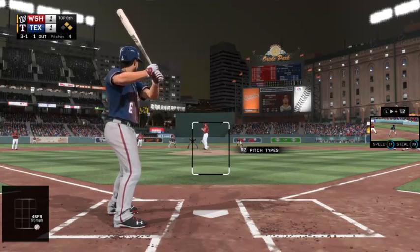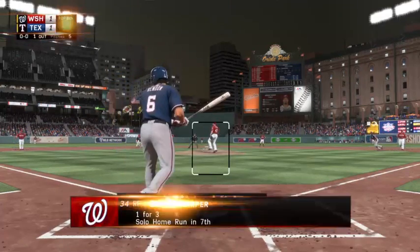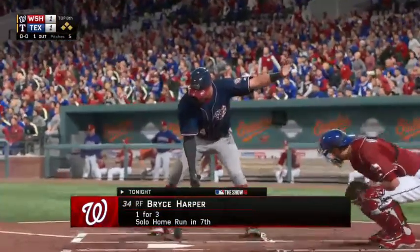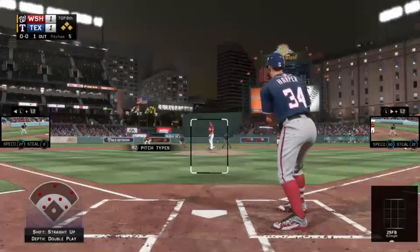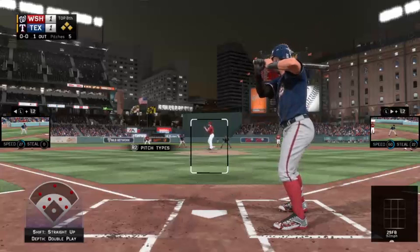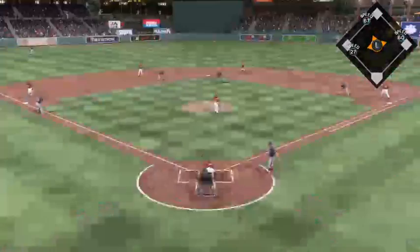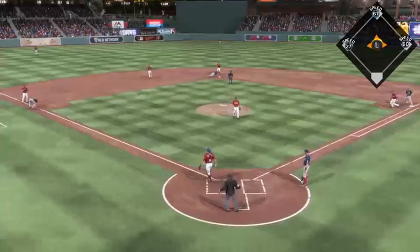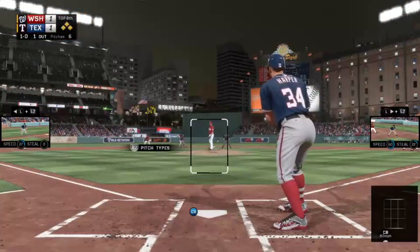He knows the drill out there. You got to make him swing the bat and not be giving up walks at this stage of the game, because those could be fatal. 34, Bryce Harper. Here's the first pitch to him. In the dirt and blocked behind the plate. No movement on base. It's ball one.